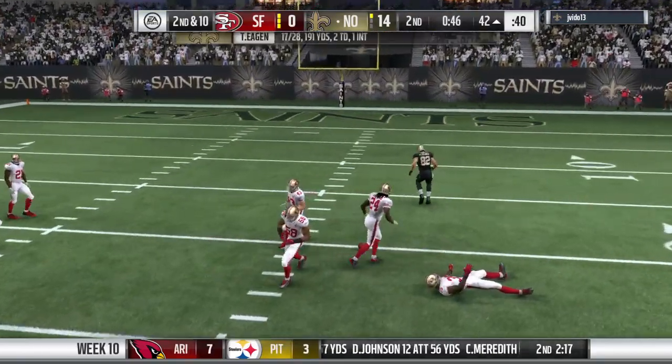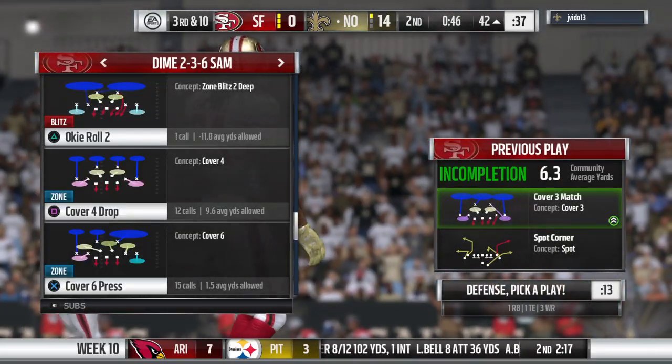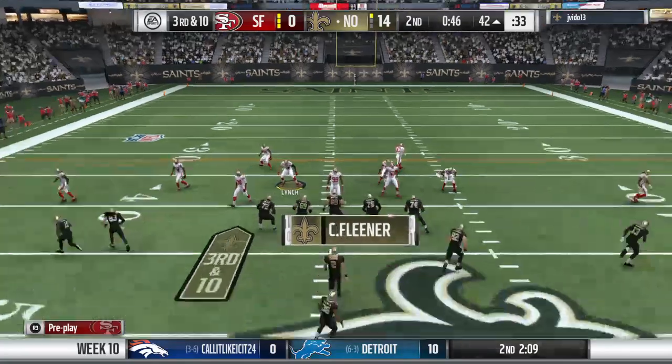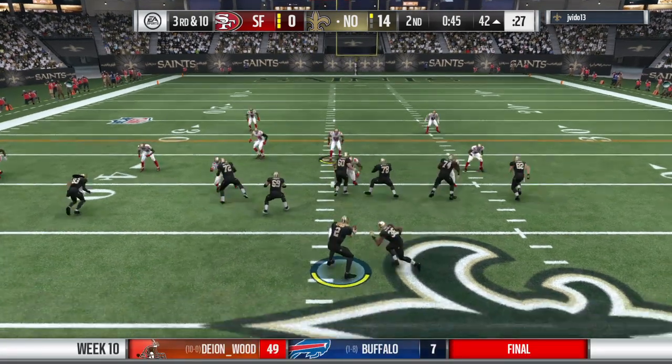And the hit jarred it loose. It's incomplete. Today's NFL, these big guys are featured receivers. They move them all over the place to try and find good matchups, and they had one. They were just unable to complete the pass. So a 3rd and 10, and defensively, a dime look, 6 DBs.